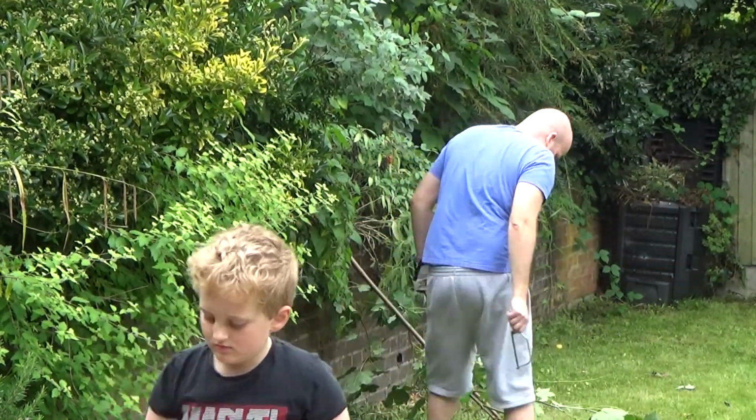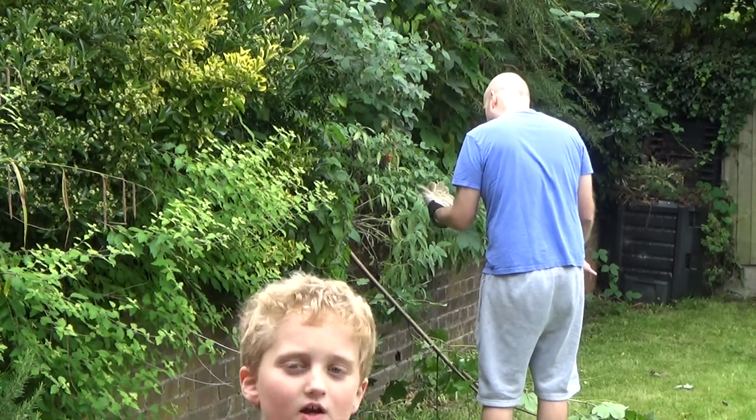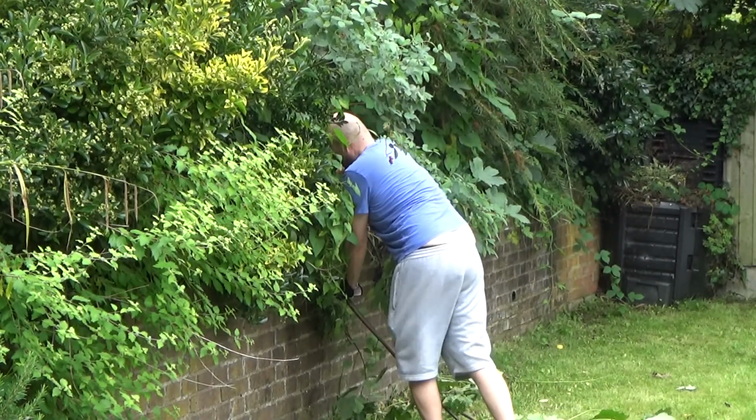So while it was raining, Ted was outside playing basketball, but dear old Daddy continued to take down the trees. So this is the third tree I think he's taking down here.